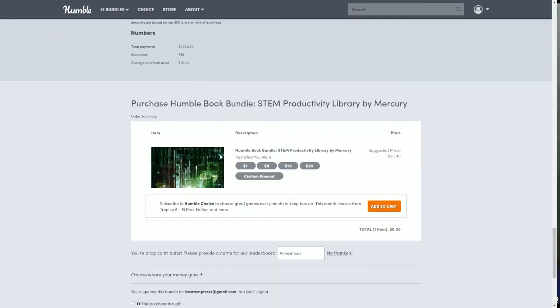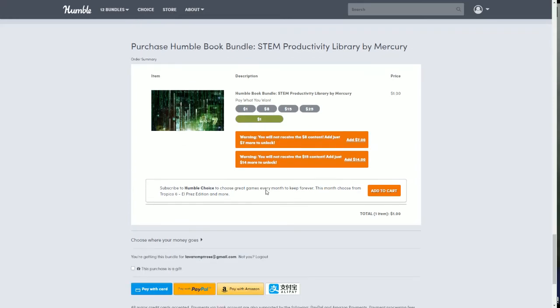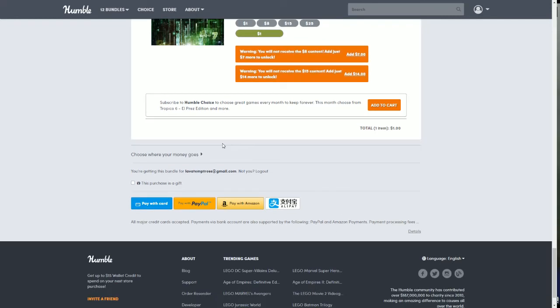Now to check out, you're going to go down here. You choose whatever tier that you want to purchase, even if it's the $8. If it's anything other than the top tier, it'll always pop up a warning. That's perfectly fine. It's just telling you that you're not going to get the other tiers, so it just wants you to know that. And if that's the tier you want, don't let it bully you. It's fine, just get it. The add to cart is only for Humble Choice. You do not have to have that in order to purchase a bundle.